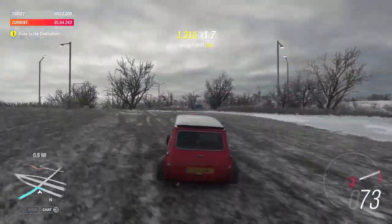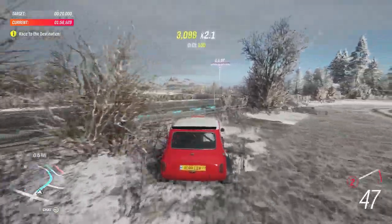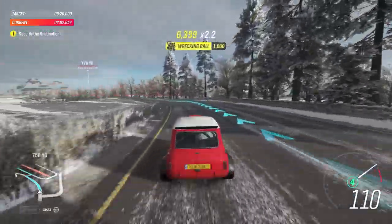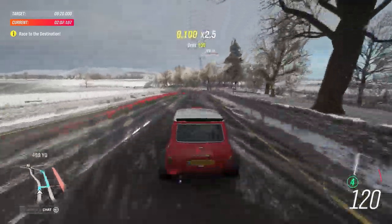In 100 yards, turn left. In 400 yards, turn right. Turn right.